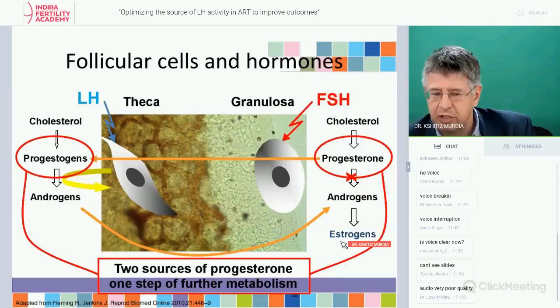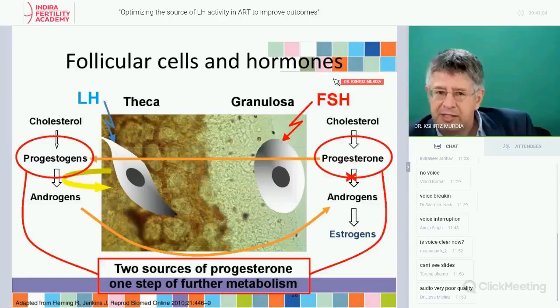So if you give gonadotropin, which contains long-acting LH, hCG, you will have higher androgens at the end, higher estrogens at the end, but more importantly, you get lower progesterone. And that's why I think that is the benefit of Menopur, because it contains this hCG. So what does it say, for example, for poor responder stimulation?